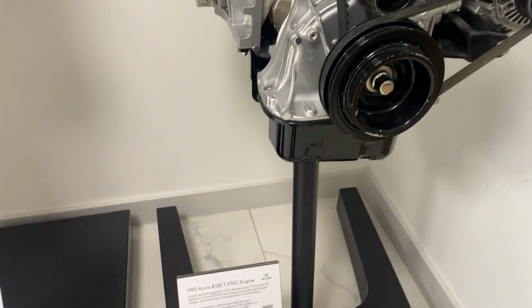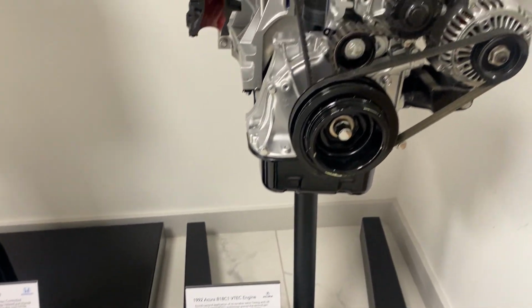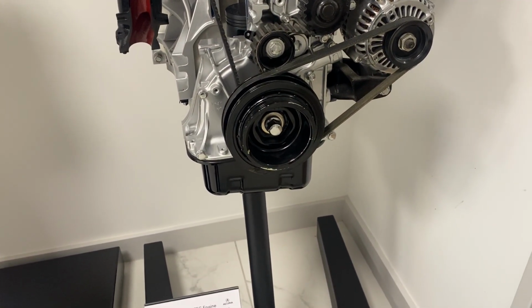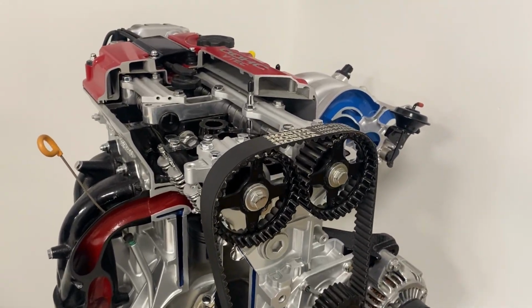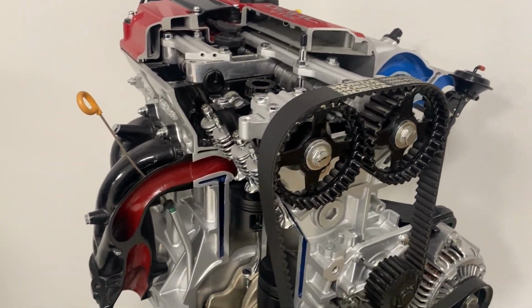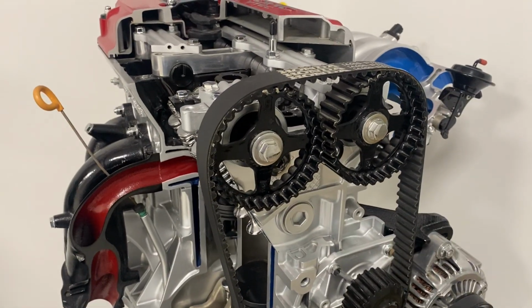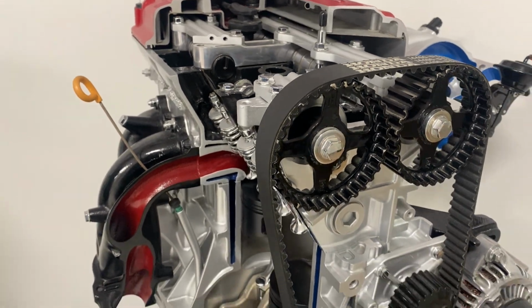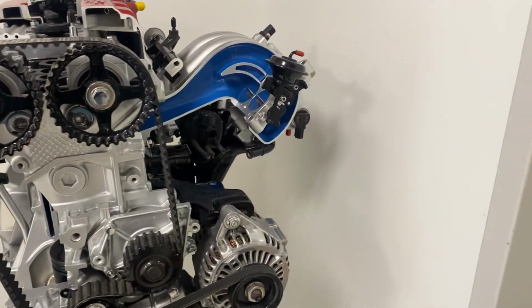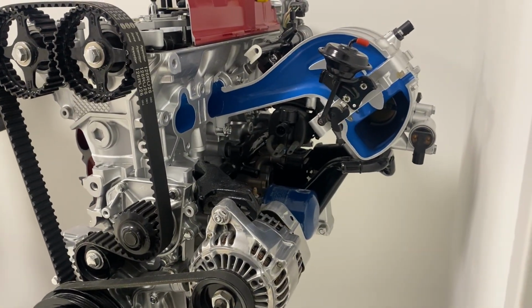We have an Acura B18C1 VTEC engine from 1992. And it was first introduced in the NSX. So this is an NSX engine. Of course, a little bit more stripped down like all these other engines, so you can kind of see the ins and outs of it. And yeah, it's just amazing just looking at these. And we got the rest of the stuff here.